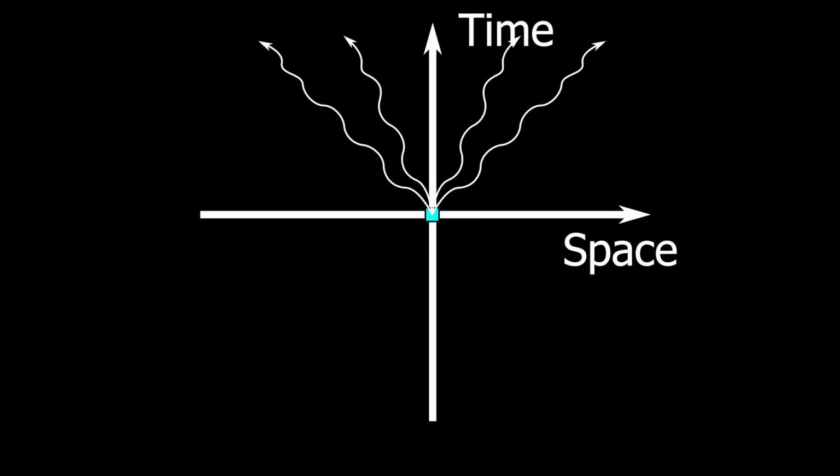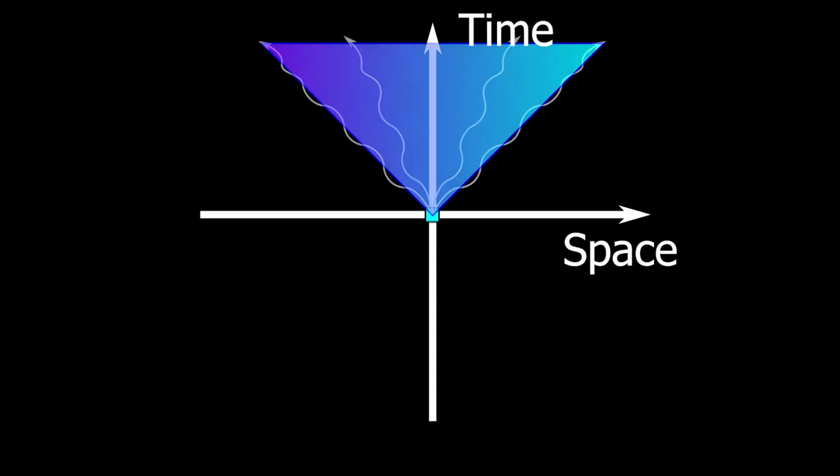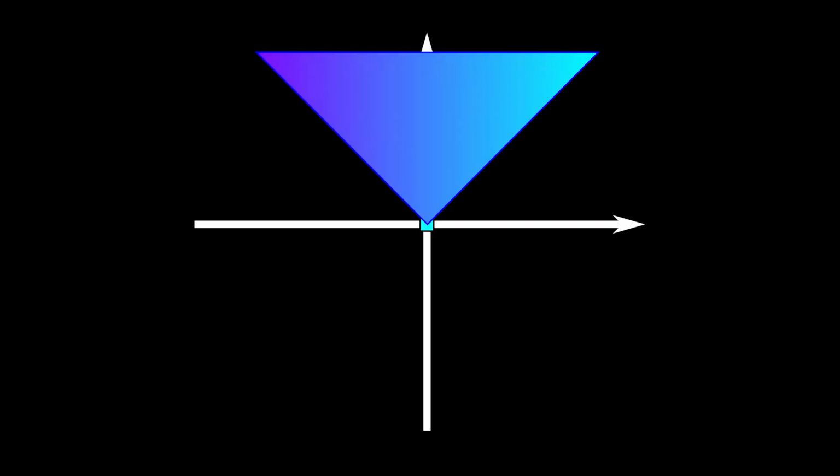And it sends out a bunch of light rays. Light travels at the fastest speed possible. And if you're here inside this shaded bit, then you can observe the event, right? In fact, if you are in the middle, you can be observed by everything up here, and you can observe everything down here. Now, heavy things warp space-time. They squeeze and they bend things.